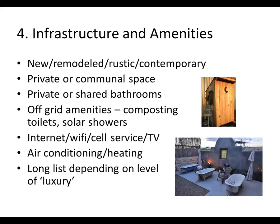In terms of amenities, are you going to do new? Are you going to do remodeled? Is it going to be private, communal, private or shared bathrooms? That's specifically in houses. You should know that Americans tend to be a little picky about this and like to have their own bathrooms for the most part. Off-grid, are you going to use a composting toilet or a solar shower?